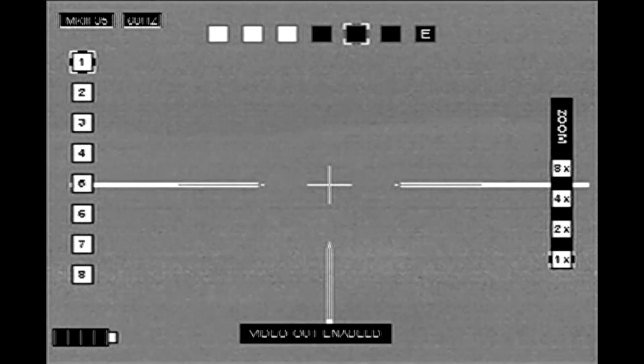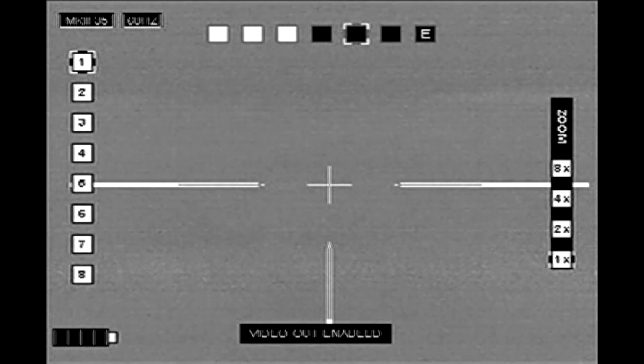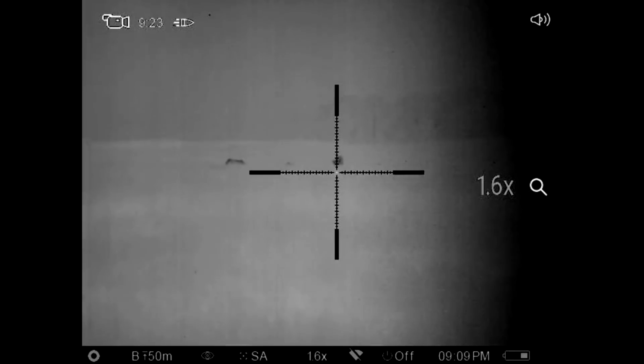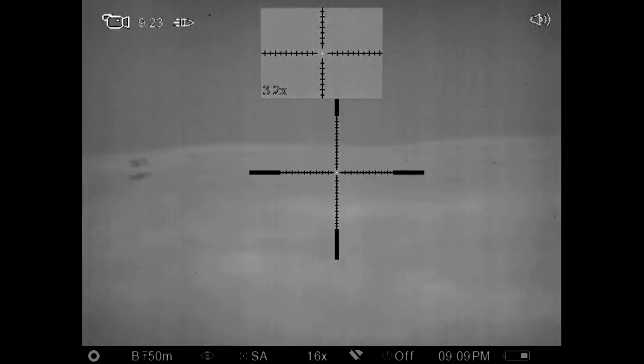Now, oh, here's one. Now I'm hitting all over. I saw that. Again, here's the same group in the tall grass through the XP50 trail on the LWRC 6.8.